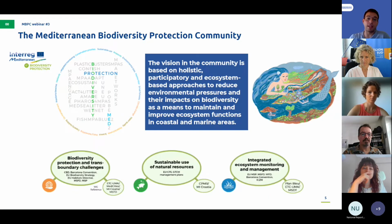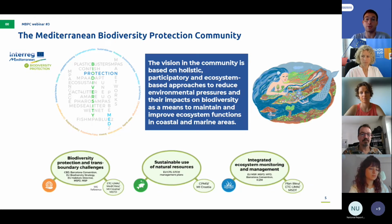So concretely speaking, for those who are not familiar with the project, this is the second phase of the Panacea, which is the previous project. And it's the umbrella project encompassing other thematic projects that we will see in the next slides. So the role of the project is mainly to create a strong community and make sure that the approaches, the tools, and all the results of these thematic projects can be easily integrated into policy making, and also to reduce pressures and impacts on biodiversity.